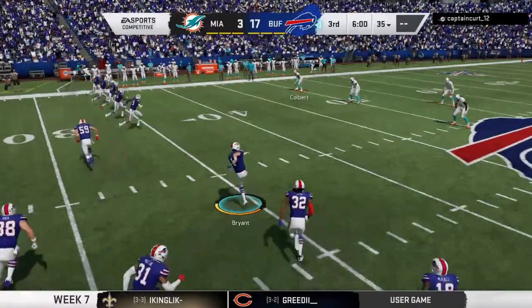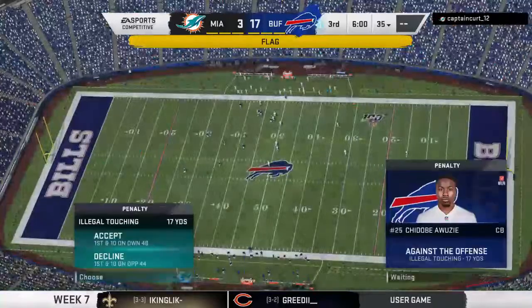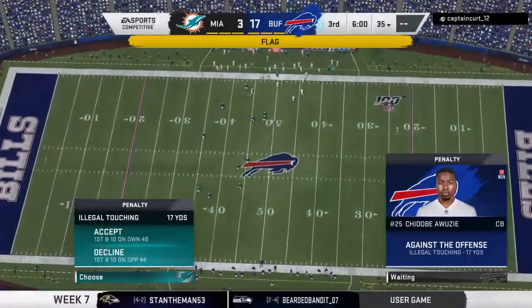Both teams appear ready for the fight ahead, and we resume action here in quarter number 3. And they've got it. They recovered it. But hang on now, though. There's a penalty flag down.